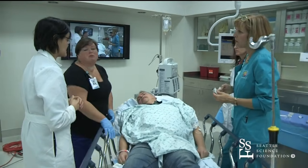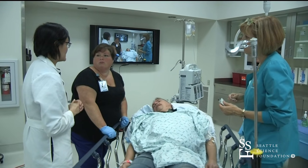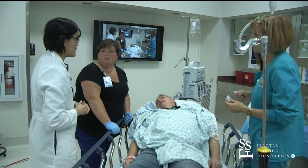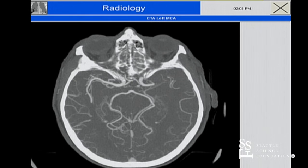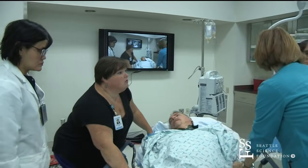I'm worried that this is a big stroke. I'd like to see the CT angiogram. Oh, there it is. The CT angiogram shows that there's a left MCA stroke. There's a clot sitting in the MCA. So I think I'd like to call Dr. Yinslow and activate a code IR. Great. Okay.